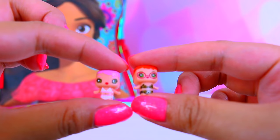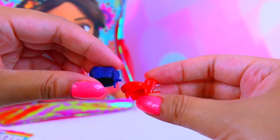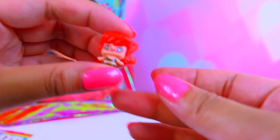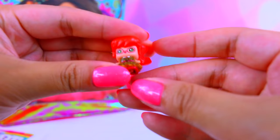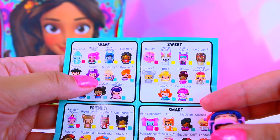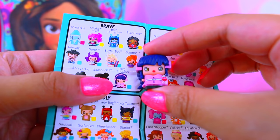These are the ones that we got. And this is their little hairstyles, and it comes with two little outfits. Let's put this on this girl, and this dress. And this girl we got from the wild section, and we have retro girl right there. From the brave section, we got the NYC shopper. So that's her right there, NYC shopper.